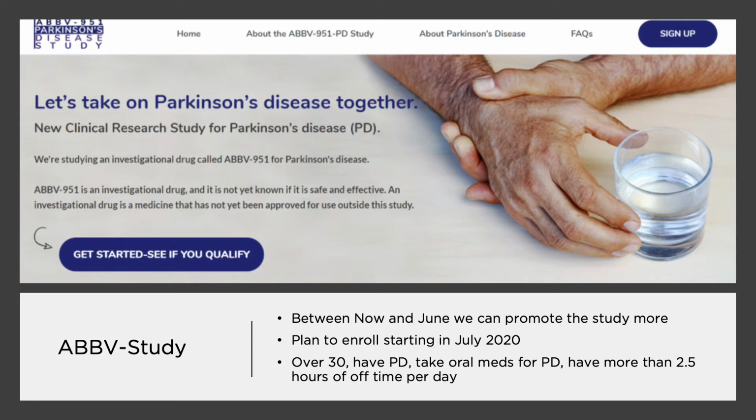This is something I'm extremely excited about because the requirements for the study are very reasonable. You have to have a diagnosis of Parkinson's disease. You have to take oral meds for Parkinson's disease, including carbidopa, levodopa, and you have to show that you have about 2.5 hours of off time per day.